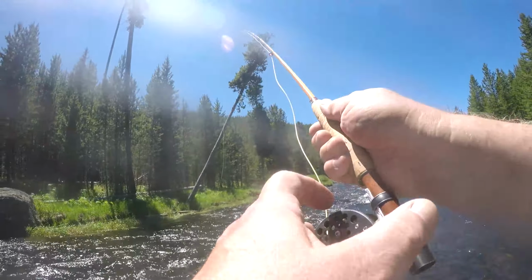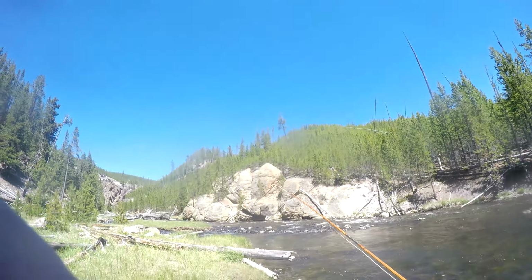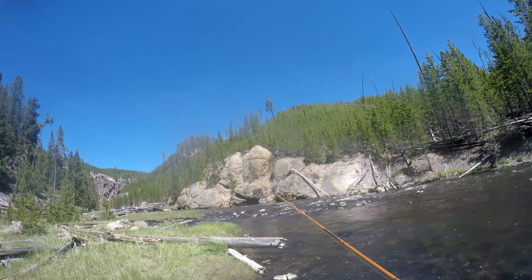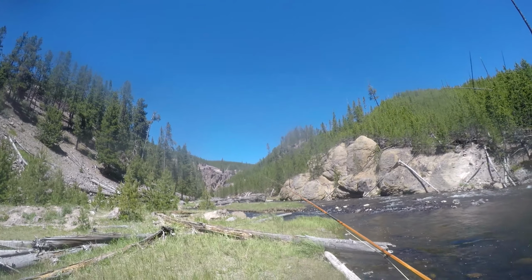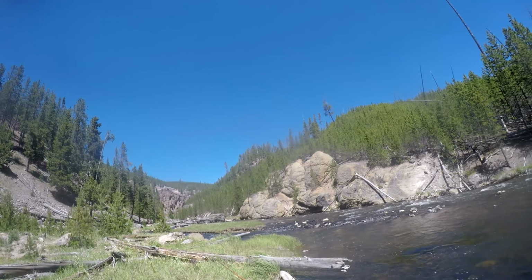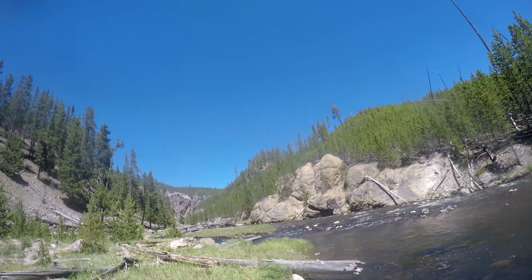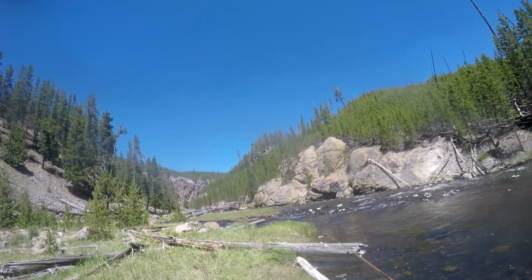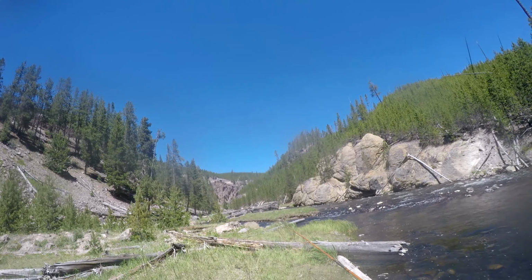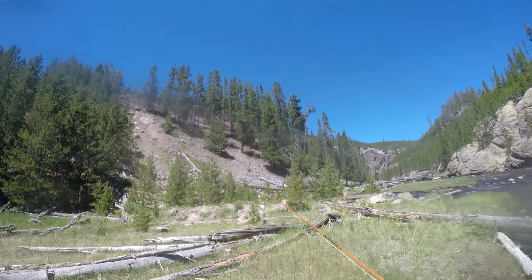It's hard to resist throwing a few casts, but I have a short hike ahead of me and it's time to move upriver. Well, I was thinking of going all the way up and fishing right at Gibbon Falls, but I'm going to try this little area here. It looks promising, and if I'm really not catching anything here, it may not be worth heading all the way up to Gibbon Falls, because it looks like a lot of these lodgepole pine trees that have fallen down during the forest fires are really just absolutely cluttering up the path.